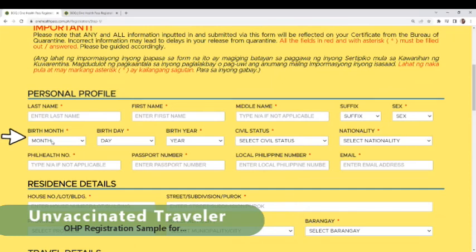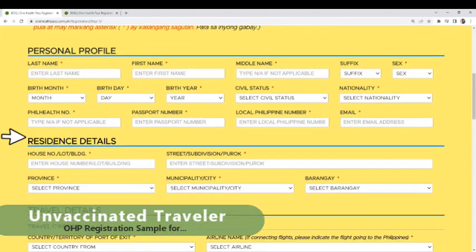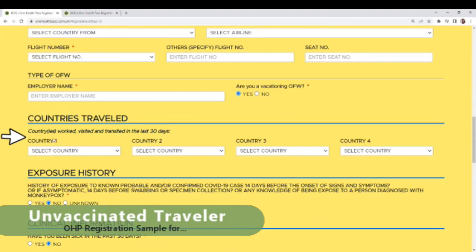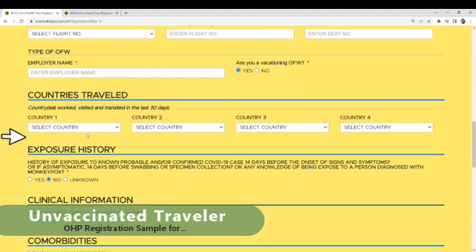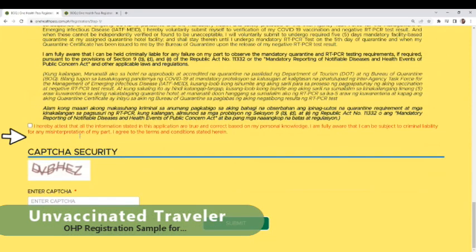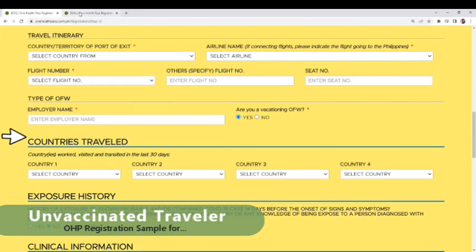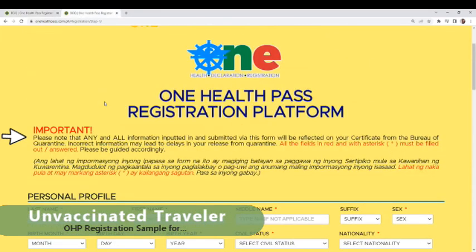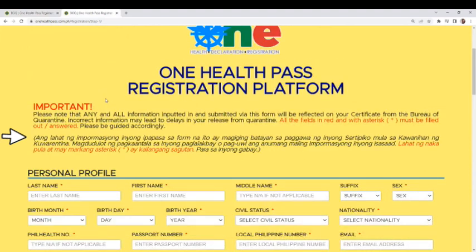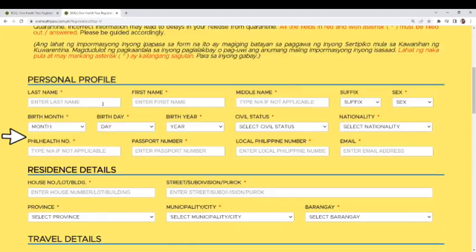So, kukumpletuhin ko po isa-isa doon sa example number 2 po natin, doon sa merong vaccination or kaya booster. Pareho lang po iyan, ang pagkakaiba lang po natin ay wala po tayong example dito ng kumbaga vaccination details. Hindi na po tinatanong ngayon, kaya barcode na po automatically ang makukuha po ninyo. Ayan. Halos parehas lang po yung pagkakaiba. So, tingnan na po natin. Kung vaccinated naman, so, ito po yung form na inyong kukumpletuhin.